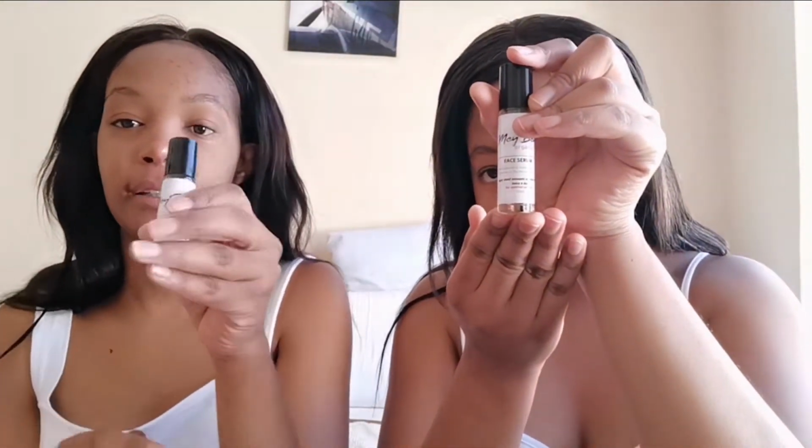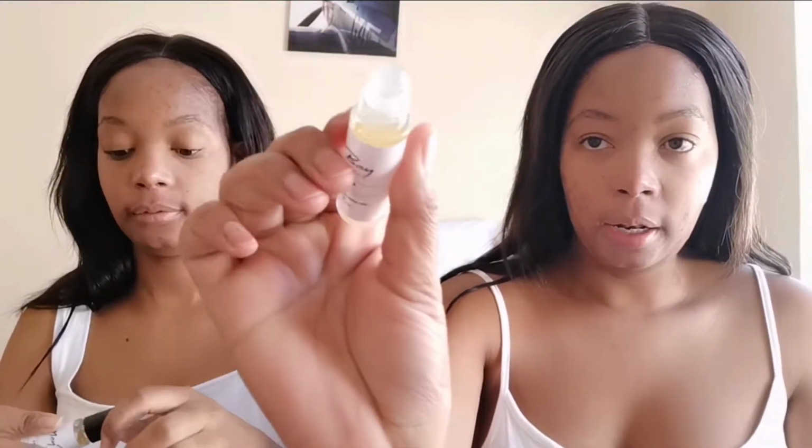So now what we're going to do is apply the serum. Oh, here's mine. I love how they did this because it's so easy to apply, it just has a roller. And then we apply very small portions, where we see there's a lot of breakouts.